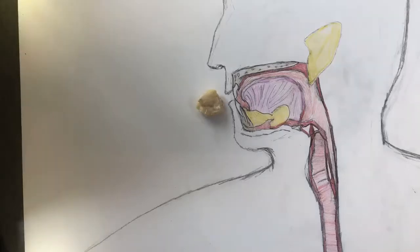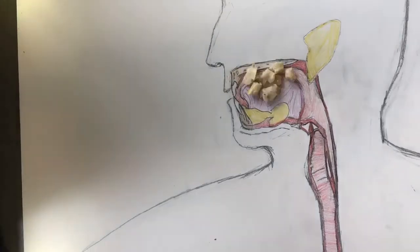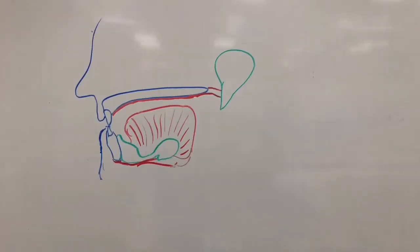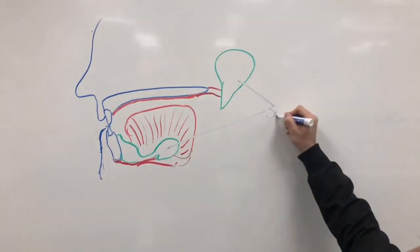The molars are the largest of the teeth. The purpose of the teeth is to chew, crush, and grind food. Salivary glands are in the head and the neck. They produce saliva, which keeps the mouth and the other parts of the digestive system moist.